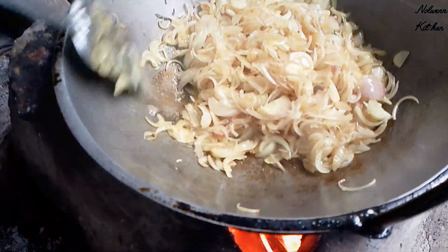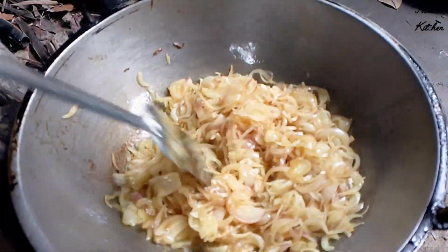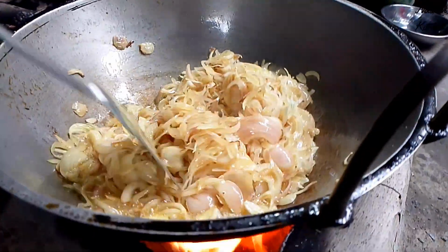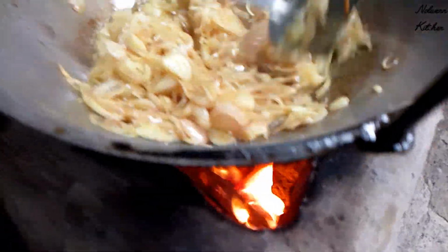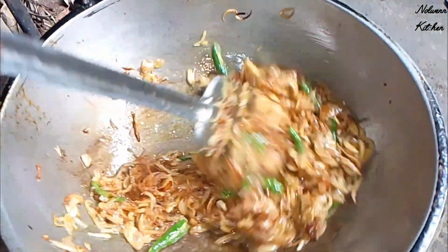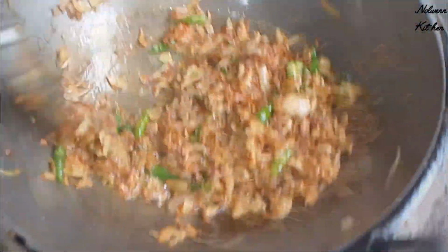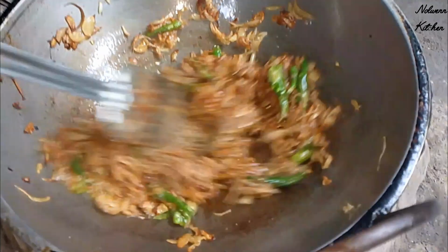Now the fried fish goes back into the pan, soaking up all the spicy, savory flavors. We let it boona until the oil separates, giving it that deep, homely taste. The aroma is mouth-watering, and soon it's ready to serve with steaming rice under the open sky.